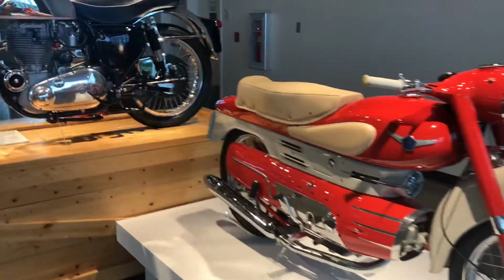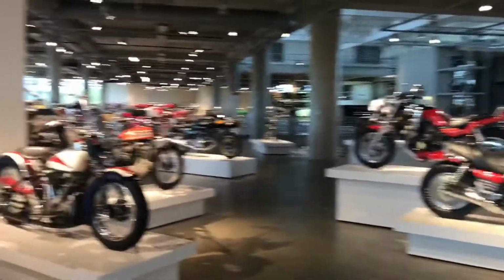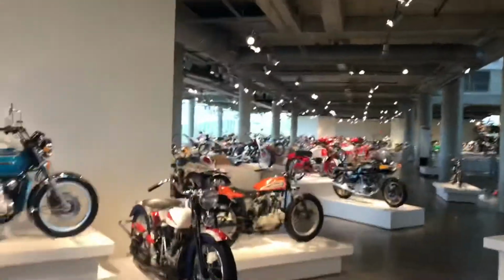All right, so I'll shut up now and we'll just look at some really cool bikes. And as we make our way toward the cars, I will come back and join you. Enjoy them.